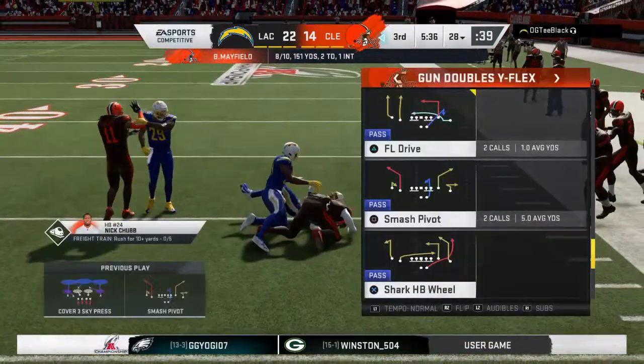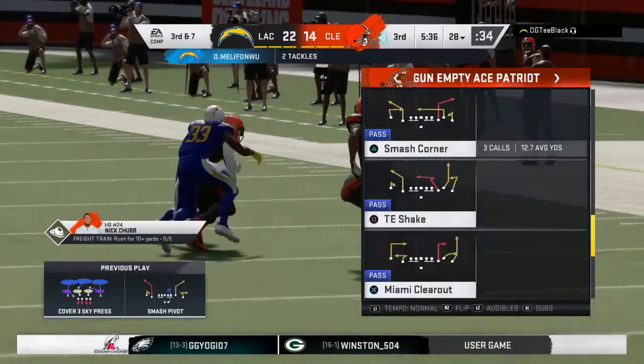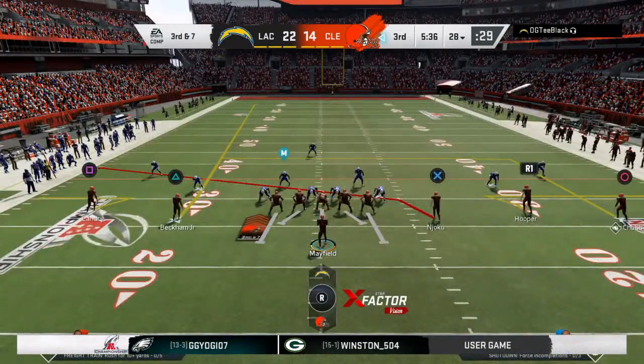We're just starting the second half, and we've got the football. Let's go ahead and punch it in, and then we'll take it from there. See how that recipe works. They head to the line facing a 3rd and 7 following the incompletion on second down.